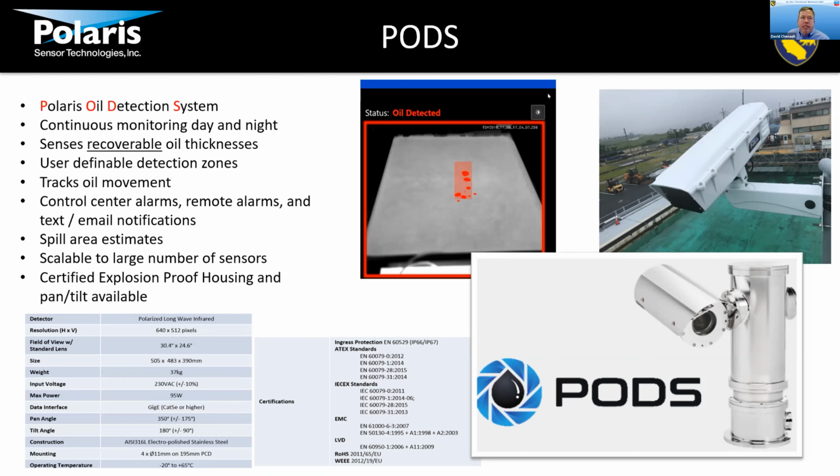It can track the oil movement. We can estimate the size and direction and that kind of thing. And it is scalable to a number of sensors, so if you needed to deploy these around a facility, and we do have an explosion-proof housing. So we're actually deploying one a little bit later this year offshore to a transfer station.